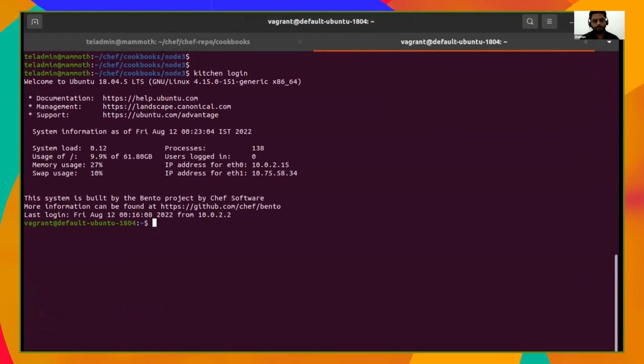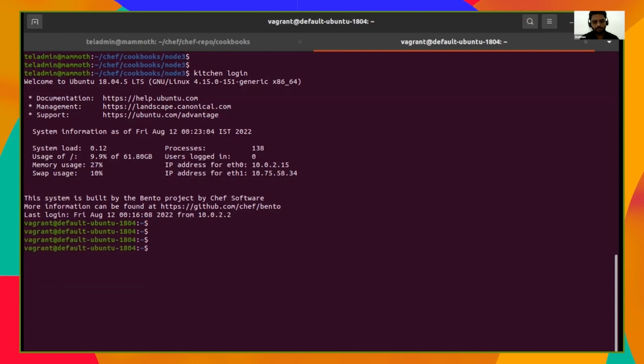What Chef client will do is it will read the recipe file that I have written, and it will run the recipe code against this system. It will install the USB guard daemon, and it will configure it based on the attribute that I have just defined in the Chef Automate screen. And that's it. So let's just run sudo chef-client here.